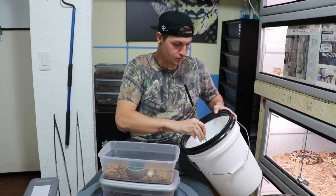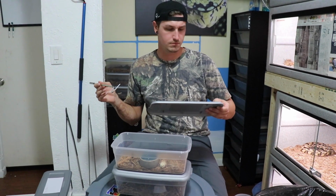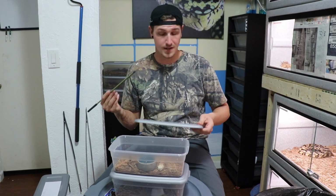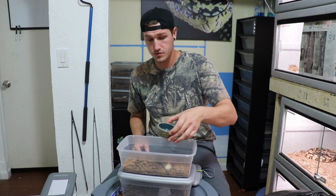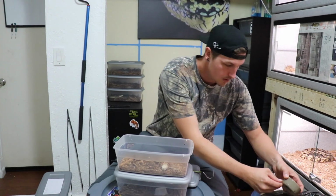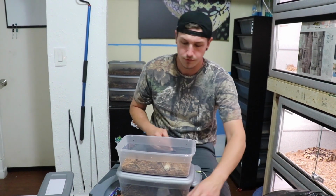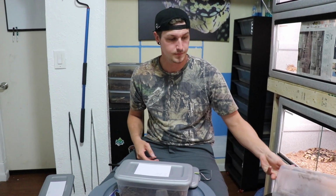I believe he's shed for me twice now. He has eaten, how many times has he eaten? He's eaten 3 times for me, which is really awesome. He has eaten frozen thawed for me, no problem. So has my female. It was only 1 time, but frozen thawed nonetheless is a lot better because then I don't have to go get live food for him.